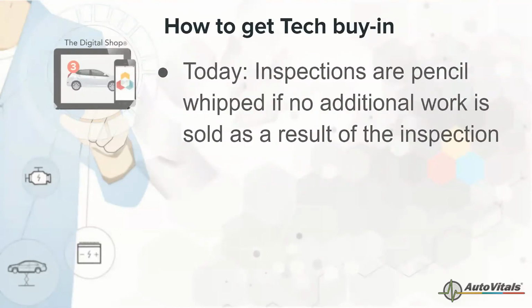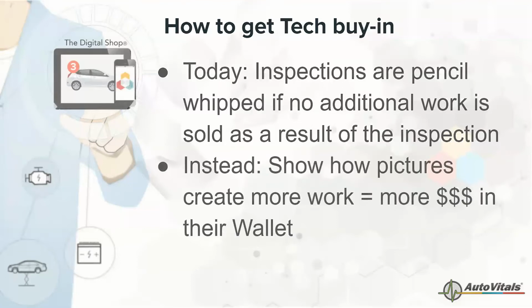Techs pencil whip inspections because they simply don't get enough work back from the service advisor. They've all but given up and they don't really feel digital inspection is going to change this at all. I'm going to show you how techs will see the results just by taking a few of the right kind of pictures, and they'll see the results within 1 week. You guys up to that?